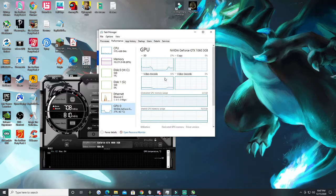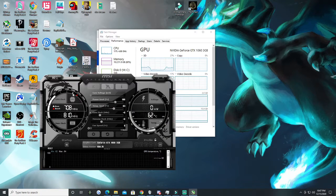However, for your GPU, if you're getting to right here, and this is the boost, this little red dot right here, this red triangle is the boost. If you're getting right here on everything that you do, you're going to want to most likely look into upgrading your graphics card.